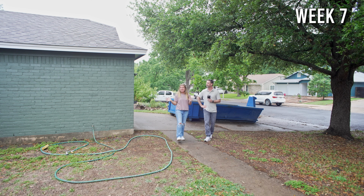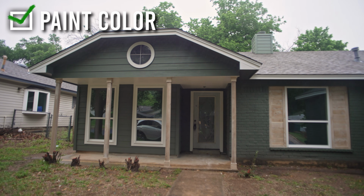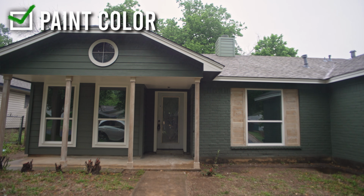Okay, so it looks a little bit different. Yeah, I'm loving this greenish tone paint. We are going on week 6 of this project. I'm not gonna lie, I'm getting a little nervous that we're gonna hit our 10-week deadline. It's getting close, and we've got some major challenges still ahead of us.